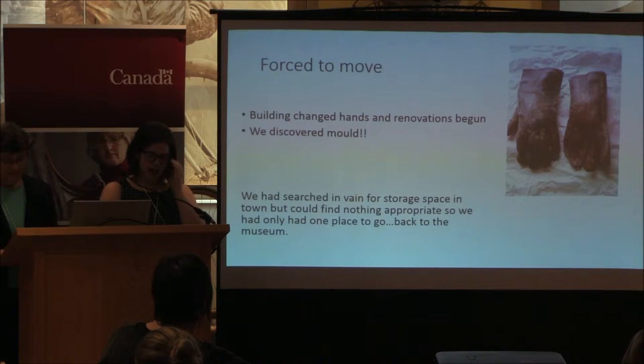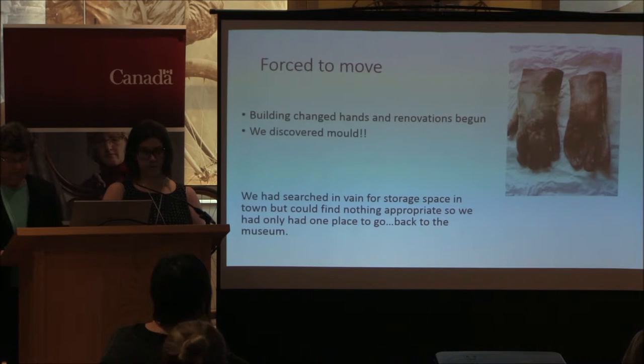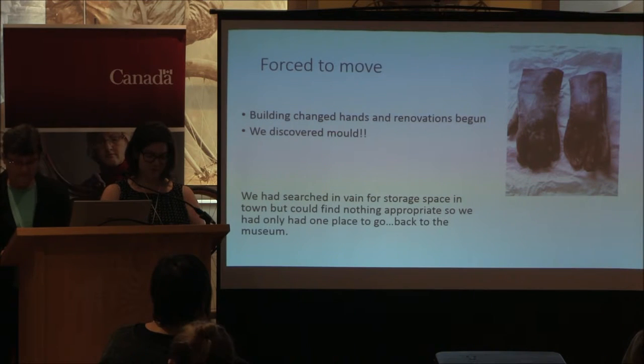In the meantime, access to the building was made extremely difficult. We had to go get a key every time we wanted to go in the building, and we were only allowed in during specific times of the day. So the collection really wasn't accessed as often for work or for monitoring. We also believe at the time the building changed hands, the heating changed, which with decreased access may have caused our second major problem, mold. Fun. We decided that ultimately we had to move the collection back to the museum.